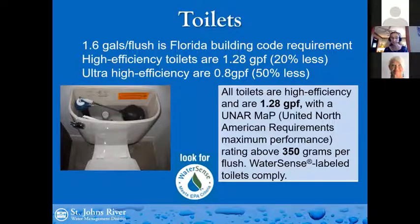the bowl. The other piece of this to be aware of for performance is a standard called the MaP rating. It's the performance of the toilet in terms of grams per flush. And I think I can let your imagination come up with what that means, but it's basically how effective it is. So to be a WaterSense toilet, they have to be able to flush 350 grams per flush.